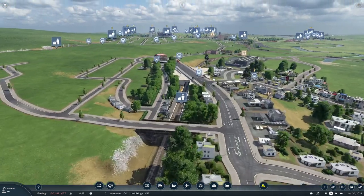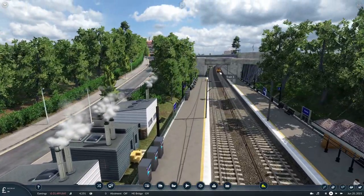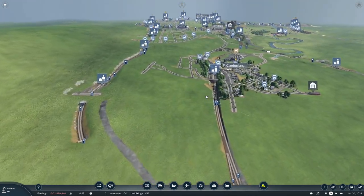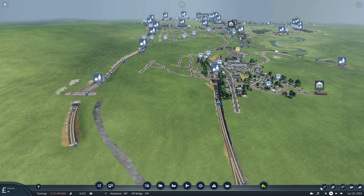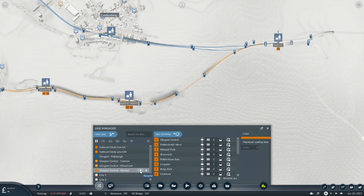Before we change this to possibly an 86 for next episode, or in the next episode. And I'll be turning all the other ones back into the 3-2-1s. Right. New line. This Newton one, we need to change this. Glasgow Central to Newton via... So this one will be via Pollock Shields East, heading out of Glasgow.